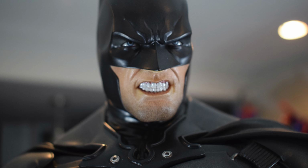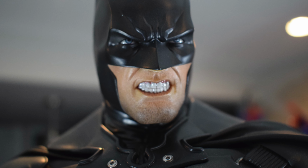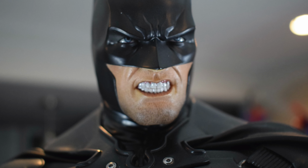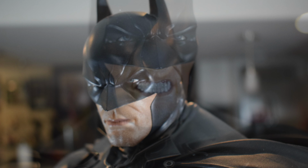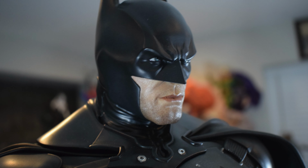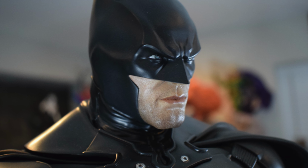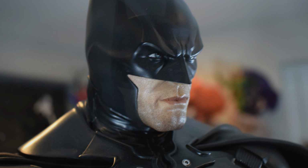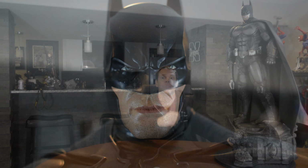And then look at this portrait. The paint tones on the skin, the expression, the paint around the teeth and the mouth, the 5 o'clock shadow, everything is just phenomenal on this. And it's not only on this angry expression here, but the more stoic expression. They did such a good job on these portraits. On the entire statue, really. So, phenomenal paint, phenomenal sculpt.